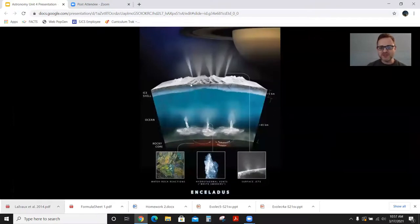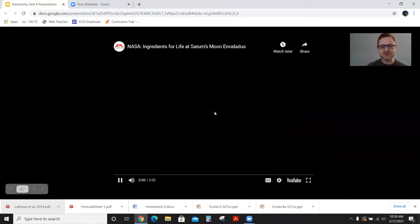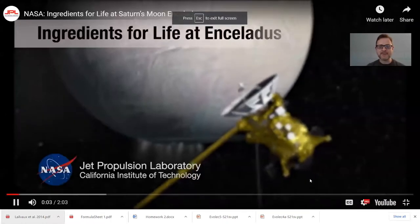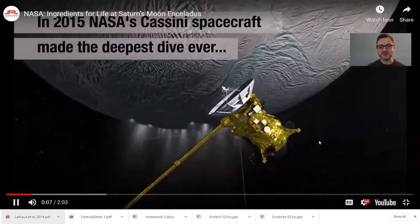And again, you almost see this striped appearance on the surface, which is another indication that there's some kind of subterranean hydrothermal sea that is super hot. All right, Enceladus, I want to show this last video really quickly. Cassini actually flew through the plume, which is super cool.